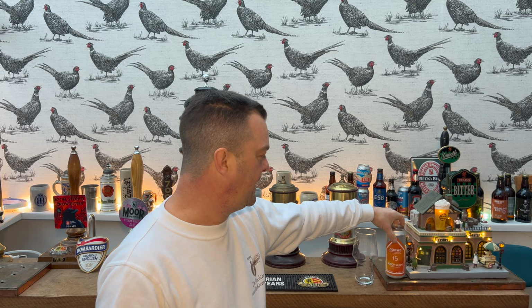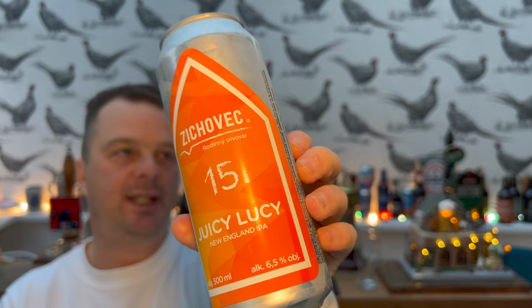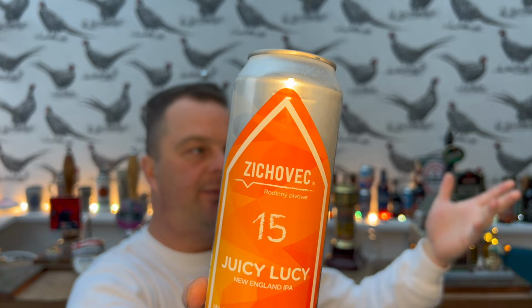This is beer number 15. So in the Czech Republic, what you will find is you'll have numbered beers. So number 10, number 11, number 12, number 13, number 14, number 15, and it probably goes on. That's how they decipher their beer styles, by numbers, or the strength of the beer, probably by numbers. The higher the number, the higher the ABV.